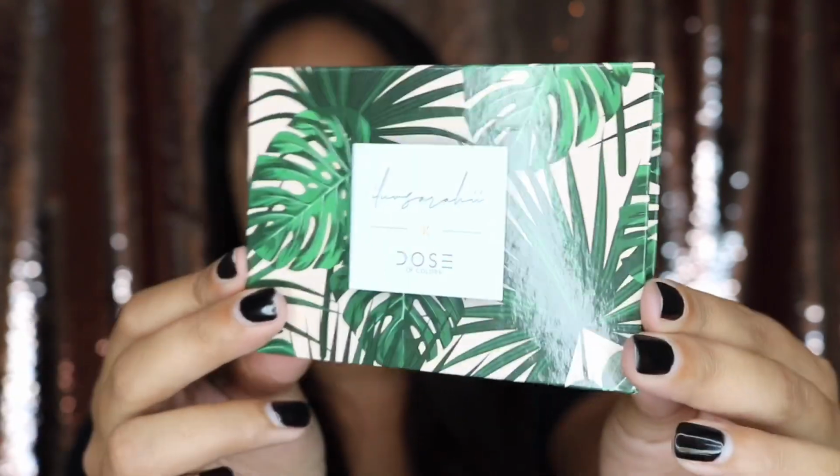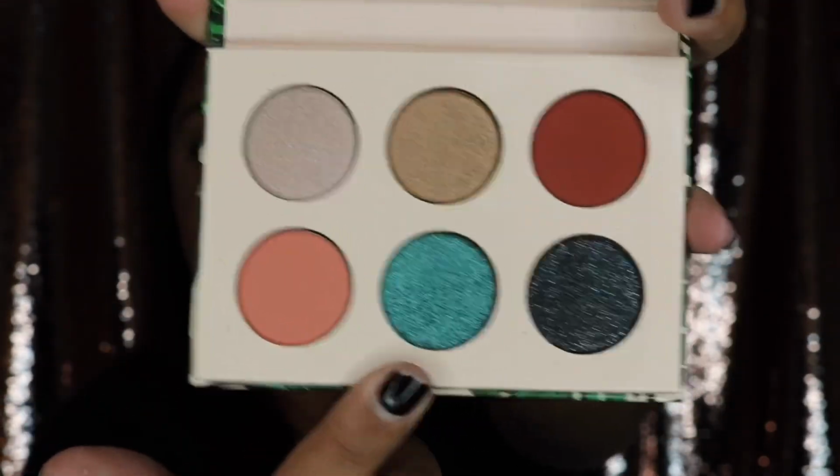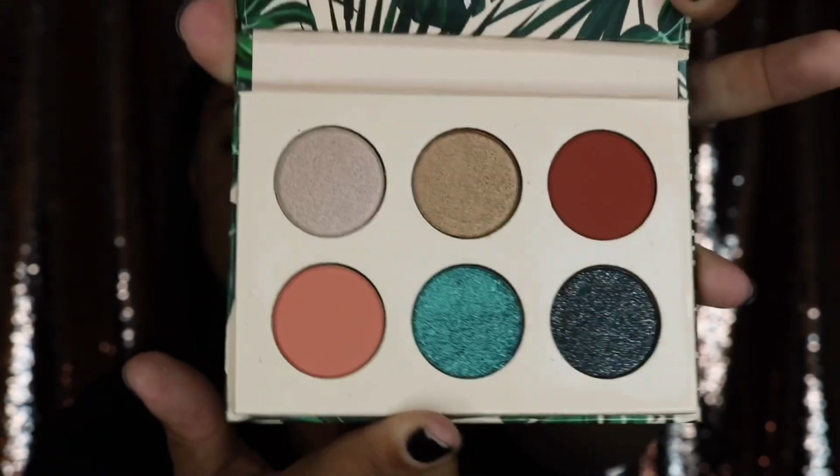So basically, let's go ahead and open this guy up, and look how cute it is. So now we have the palette here. We've actually got the cute little palm tree leaves all on it. And when you open her up, you get 6 shadows. So it looks like we got 4 shimmers and 2 mattes. This is what they look like. Very cute. I am super excited to dive into this blue color right here. I've been super excited about it.